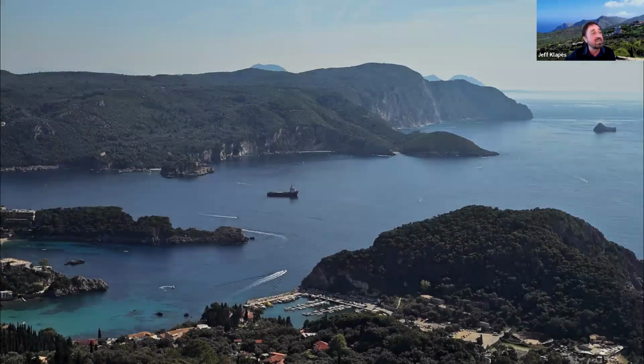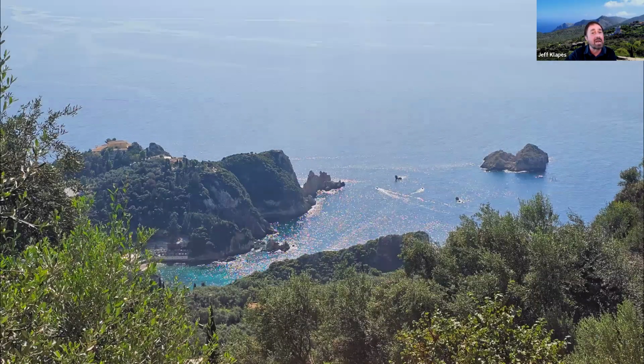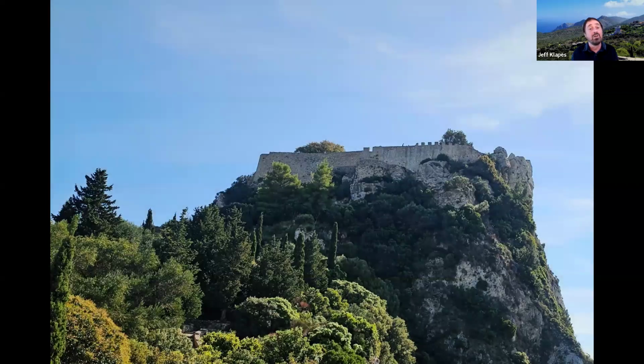So what we did instead is drove up the coast. And if you drive up the mountain, behind the tour buses, you can see fantastic views up and down the west coast, looking back down to the monastery. And what we enjoyed far more was a place called Angelokastro, which is just a little bit to the north, and it's an old, ruined castle fortress, which has far fewer visitors. In fact, almost no visitors.